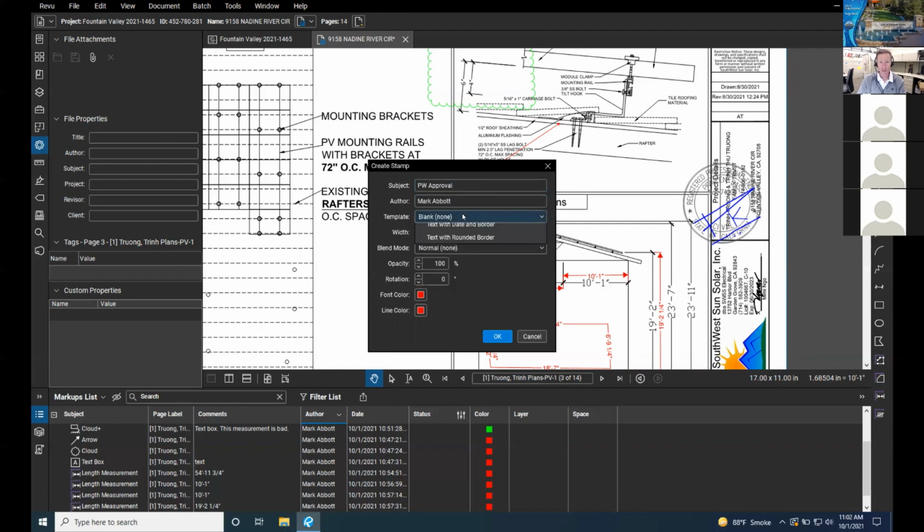Author is me, and then here's a template. You can just have a blank template and create your own stamp. I like to start off with a text and date and border. And so I'm going to use that, for example, and do that. I'm going to do something like 3 inches by 2 inches.